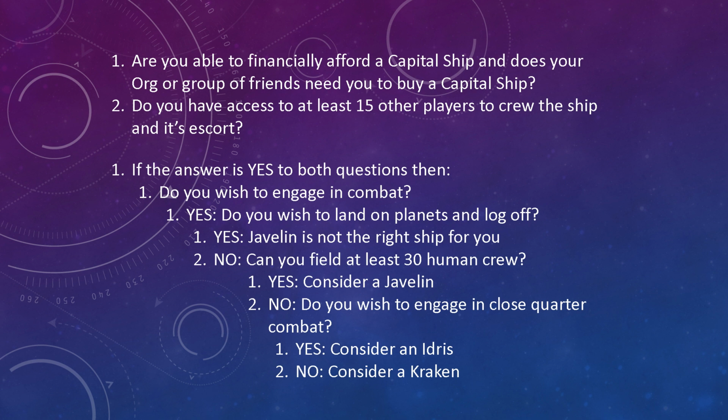All right, next up we have the question of, are you able to financially afford a capital ship, and does your org or group of friends need you to buy a capital ship? And the other question is, do you have access to at least 15 other players to crew the ship and its escort? If the answer is yes to both of these questions, then the next question is, do you wish to engage in combat?